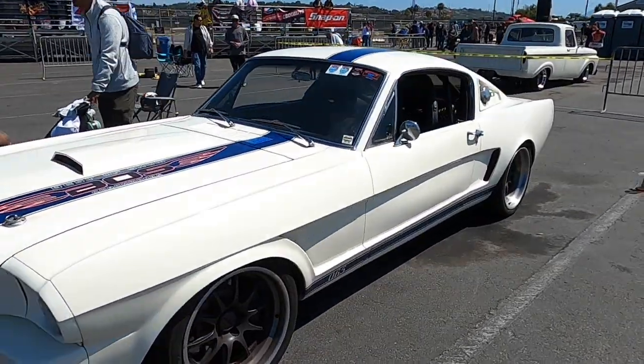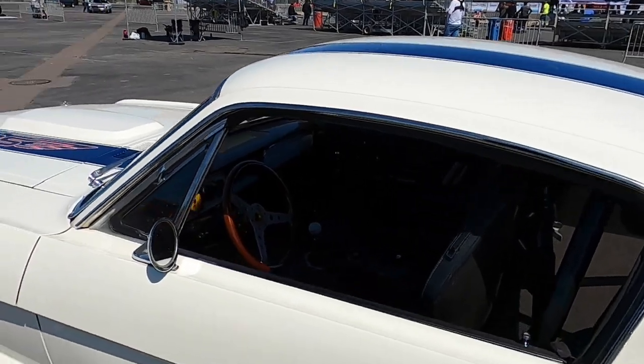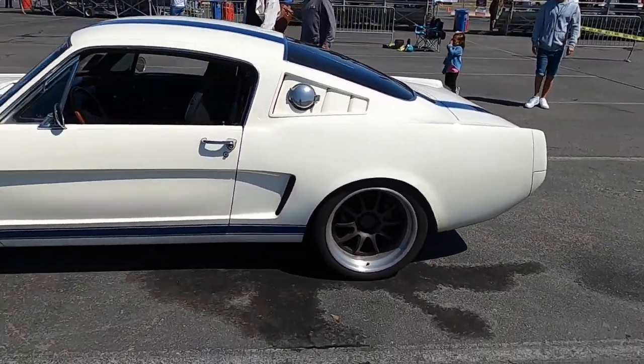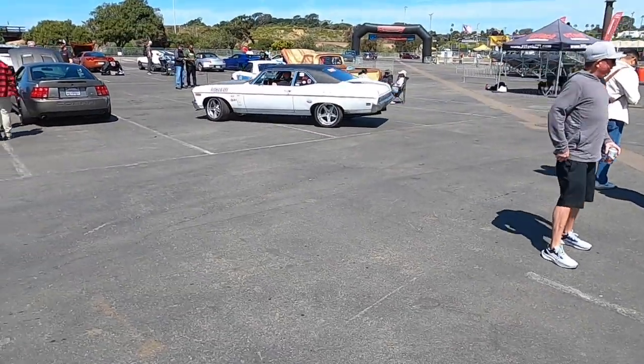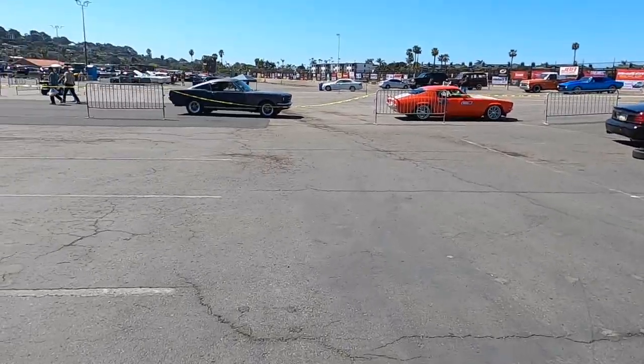Nice. Boss. Got the Boss emblem on it. Mustang fastback, '68 looks like. Looks like they made the vents work. Here's our test rig that took out the lights, limping back in.